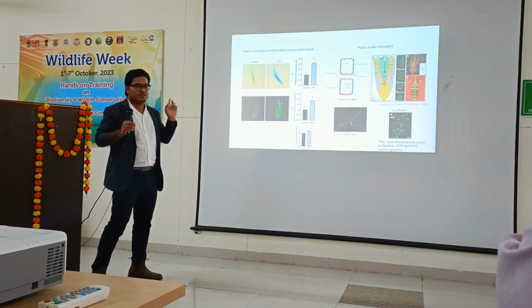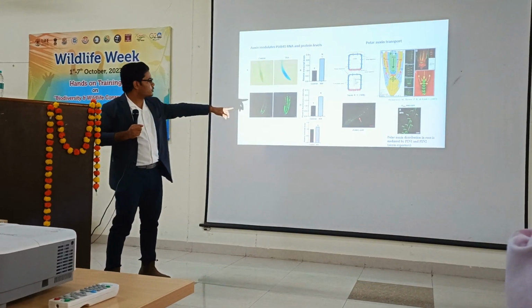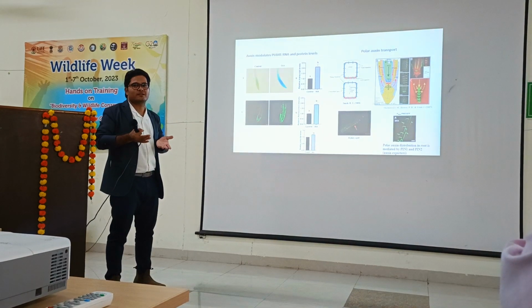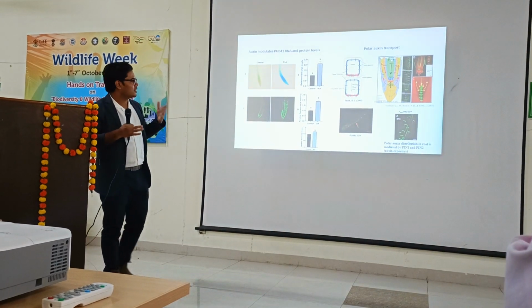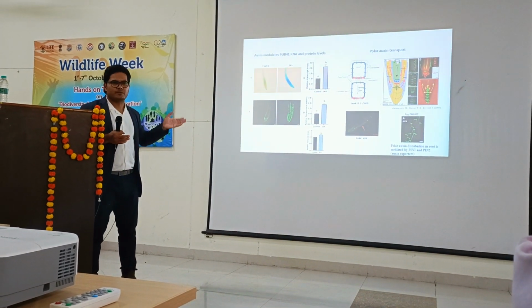Another interesting feature I noticed during the confocal microscopy is that POF41 protein localizes at the apical and basal cell borders of the trichoblast cells. Trichoblast cells are the ones that produce the root hair. So this is a very interesting pattern. One needs to be very observant to understand what exactly this protein might be doing.